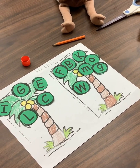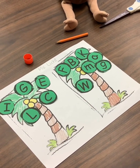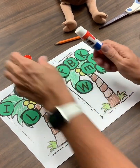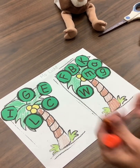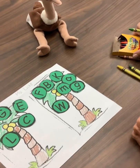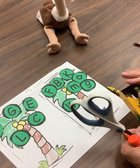Remember, when you're all done, the most important job is to clean up all your supplies. So I'm gonna crank my glue back down. 1, 2. Cap goes on nice and tight, and this goes in my toolbox. My pencil goes in my toolbox. My scissors goes in my toolbox. My crayons go back in my box and they go back in my toolbox.